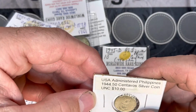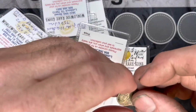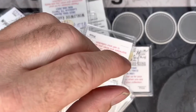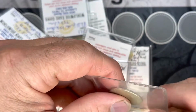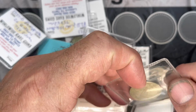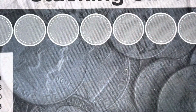And we have on this one a 44, also very nice one. This one's also going to be a 44. Not sure about this one. This one kind of popped out. There we go, 44 also, dime. And here's the 20 centavo, 1945 Denver. And this one is going to be Bank of Philippines right here. This one's going to be 1958, 25 centavos. And we have another one here, 1944D. So pretty cool ones for that also. Set those aside here.